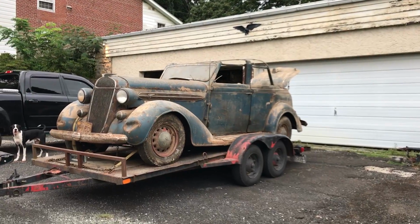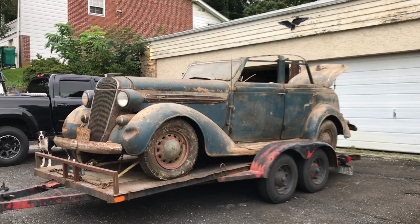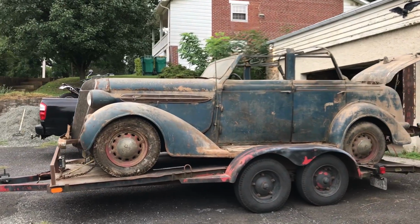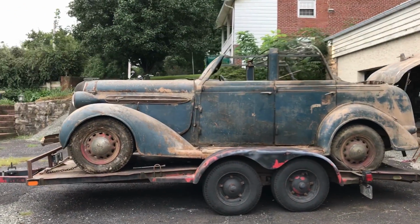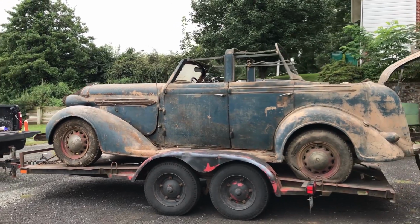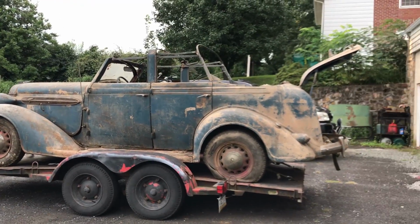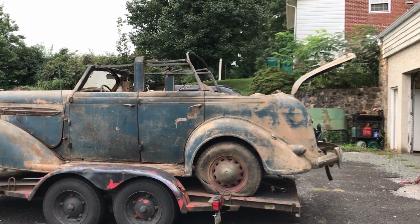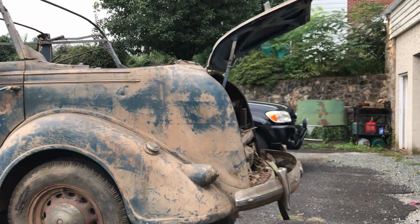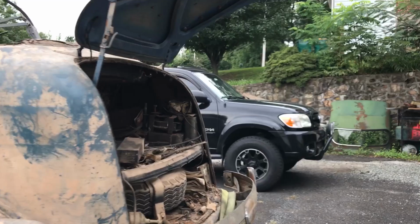So just got the car home, give you guys a good look at this thing. Super Art Deco '36 Chrysler Airstream. Tons of stuff in the car. Drive home was pretty uneventful, luckily. But there's all kinds of stuff in the car, so we need to go through and see what kind of treasures we find in the trunk.